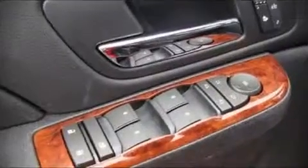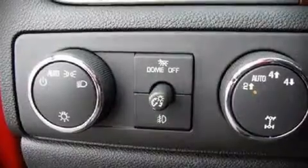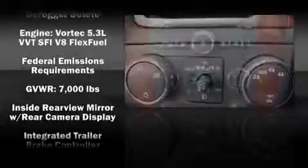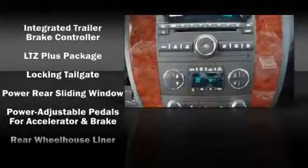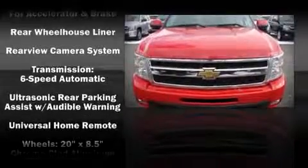Audio features include a CD player with AM/FM radio, steering wheel mounted audio controls, and 7 speakers, enhancing the audio experience throughout the interior. Chevrolet ensures the safety and security of its passengers with equipment such as head curtain airbags, traction control, and ABS brakes.